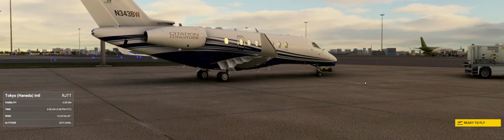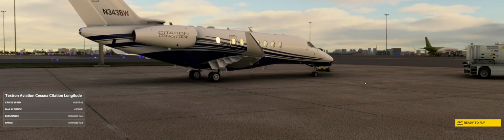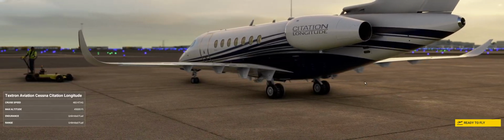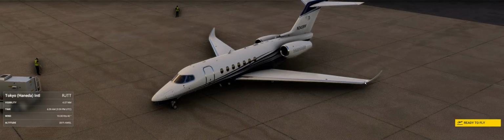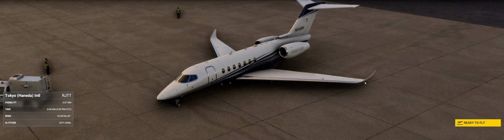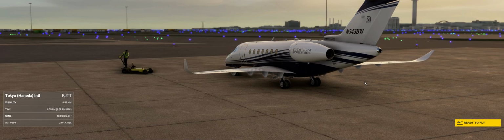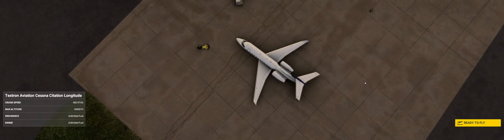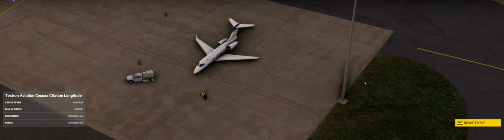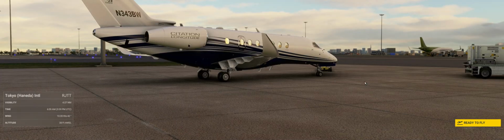I've been noticing some static using the Xbox recording software in the last several flights. I don't know if it's related to a patch or what, but we're going to try using the NVIDIA recording software, which I've done one time before. It was fine, I guess. I found that the engine sounds were a little quiet, although the audio seemed better. The video quality did not seem as good. So anyway, we're just going to try it for part one here, which is our takeoff from Haneda.